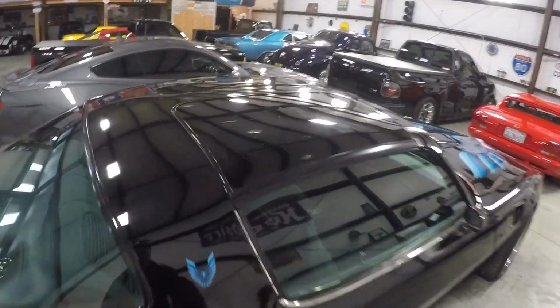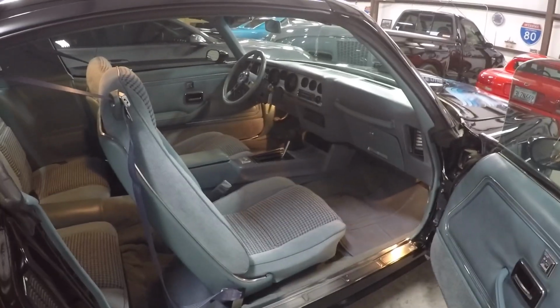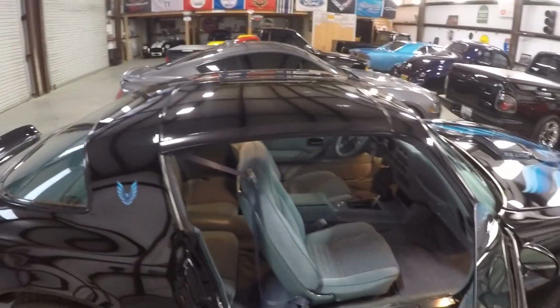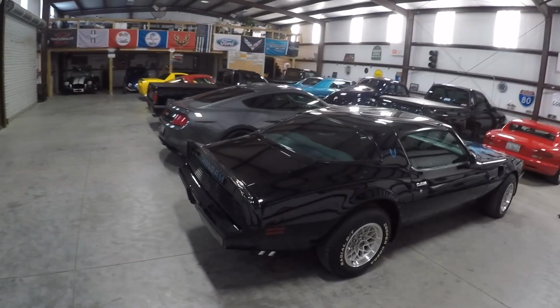Show you guys the inside here. This is a black on blue, or blue on black, however you want to look at it, car, cloth interior, and everything works on the car. Everything on this car works. The heat, the air, I had the air updated. Tires are good, brakes are good, everything is good on this car.